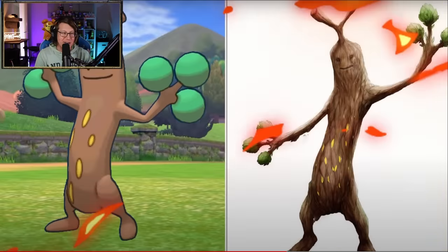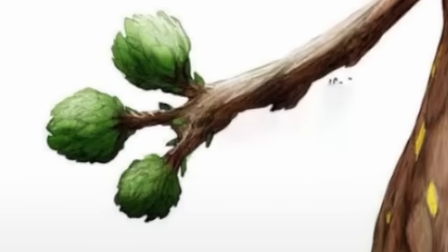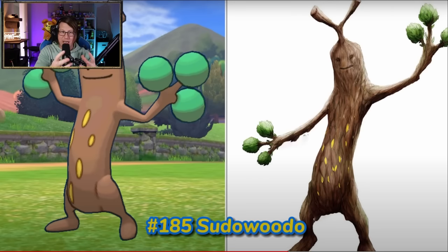Oh, my God. Wow, Sudowoodo is very, very good. I like that a lot more. That is very cool. That is very well done. It's very interesting with the leaves on the branches as well, I guess. Not so much just like a ball, but it's definitely got some more texture and some more detail into it, which is very cool. Sudowoodo, I like. That is a good one.